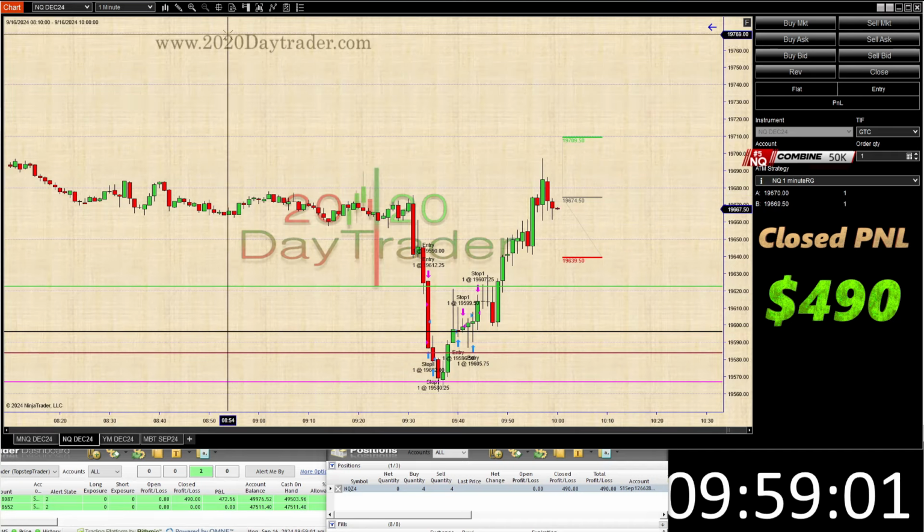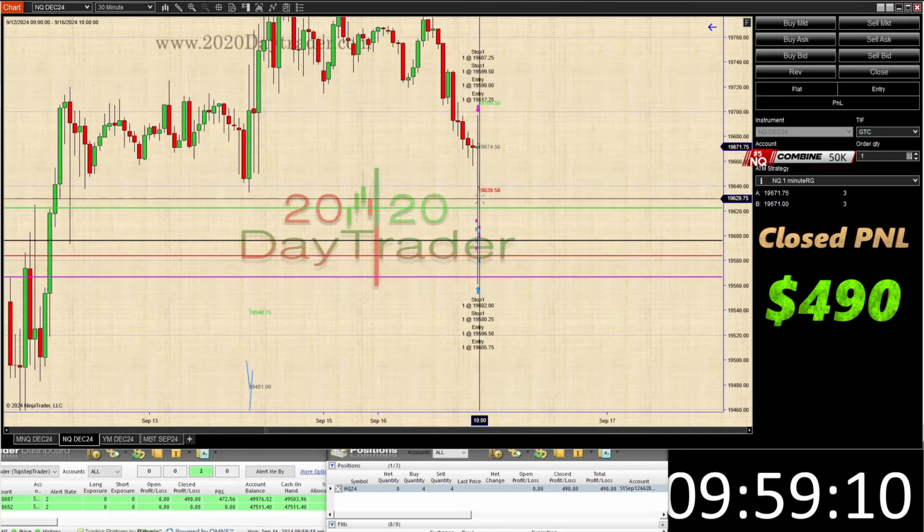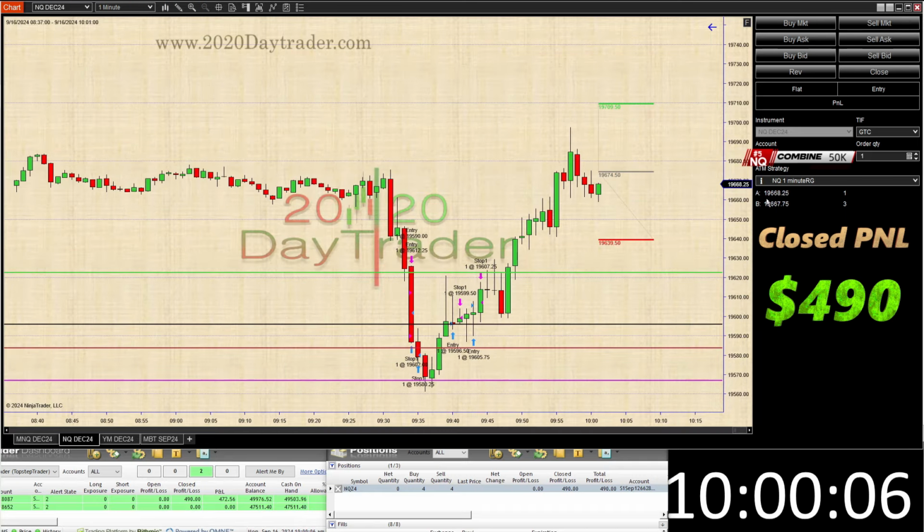Alright, I'm going to show you a 30-minute candle. I may jump in this trade. Look at this 30-minute candle way down here. Rejected all the way back up. Going green right now. Alright, I'm going to buy a long 1 contract. Order submitted.